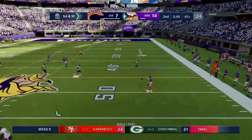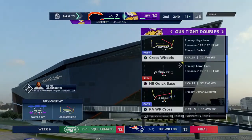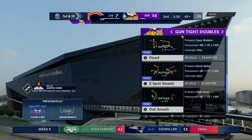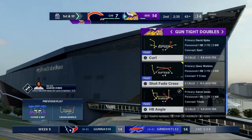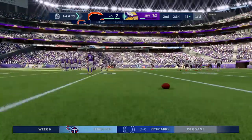Out of the gun, Herbert gets this to his running back, Aaron Jones. And he'll be taken down across the 50 at the 45 in enemy territory. Consecutive catches for him. That's good for 11 yards.